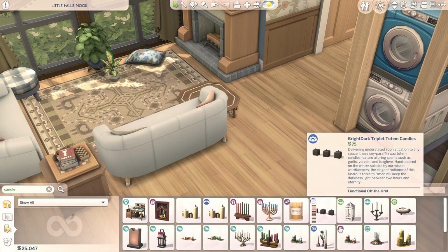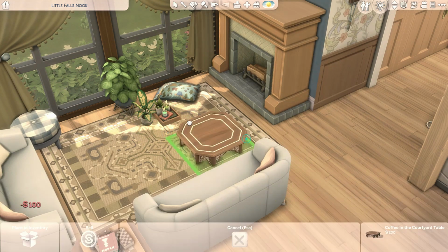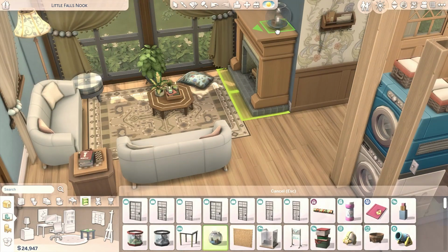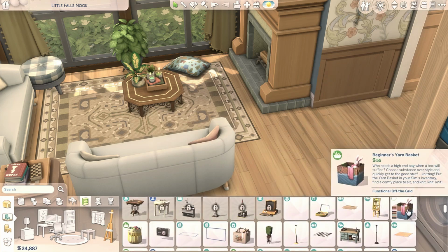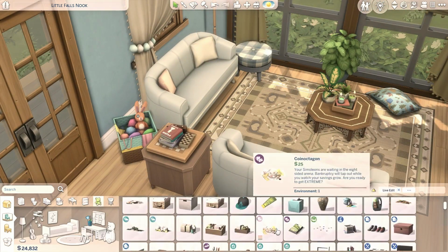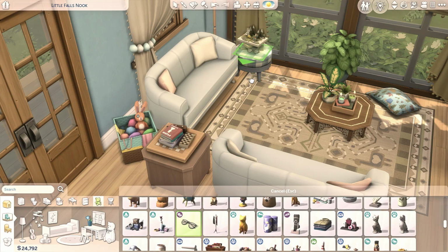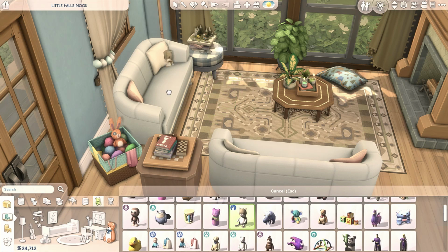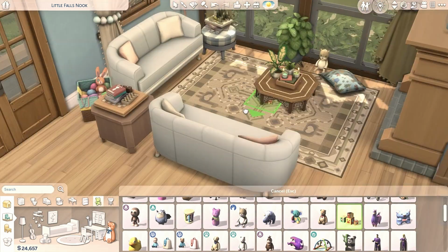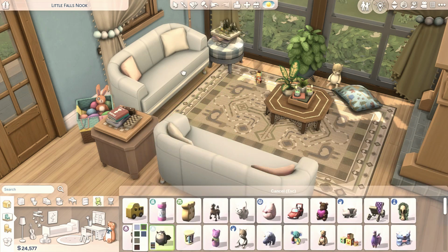I imagine the mom probably does some knitting or crocheting, or if a grandparent comes to visit occasionally, that's something she does. Maybe she forgot her knitting basket the last time she visited, so there's that. And then there are the pop-up books, and then the little glasses. I love the new clutter kit for these little things.